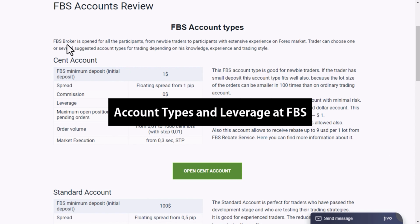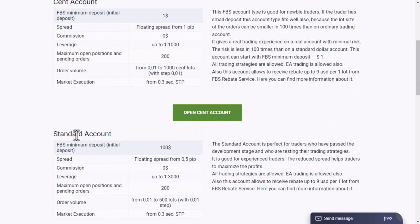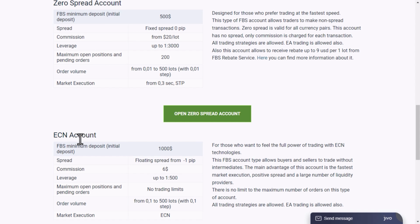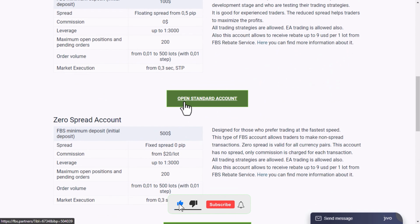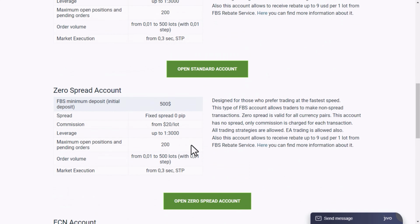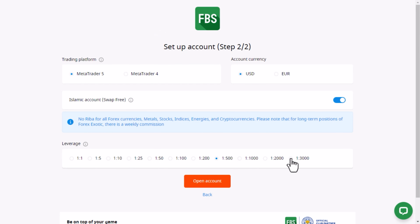Account types and leverage at FBS. Similar to Exness, FBS provides multiple account types, catering to the diverse needs of traders. These include cent, micro, standard, zero spread, Islamic accounts, swap-free, and ECN accounts. Traders can choose their preferred account type based on factors such as trading strategy and risk tolerance. FBS also offers competitive leverage options, allowing traders to optimize their positions from leverage 1-to-1 to 1-to-3,000.